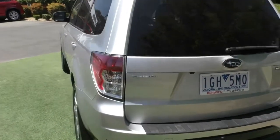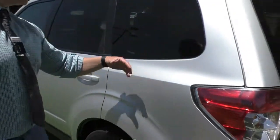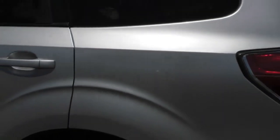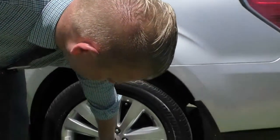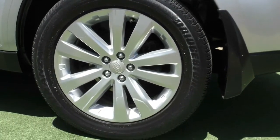Moving around to the passenger side, very much the same as what we saw on the driver's side, and hopefully the camera picks up just how much shine is in this metallic paint. Really, really cool colour. This rear alloy wheel, again, being super critical, looks like it's had a slight nick just on the face, but other than that mark there, excellent condition.